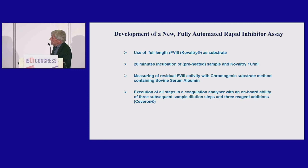And so we started to develop a new, fully automated, rapid inhibitor assay by use of a full-length recombinant factor VIII, Kovaltry, as a substrate, incubating for 20 minutes preheated sample and Kovaltry at 1 unit per ml. After incubation, the residual factor VIII activity is measured with a homogeneous substrate method containing bovine serum albumin, and all steps are executed in a coagulation analyzer with an onboard ability of 3 subsequent sample dilution steps and 3 reagent addition steps. It is the Saffron from Technoclone.